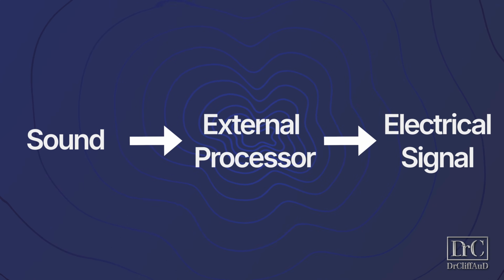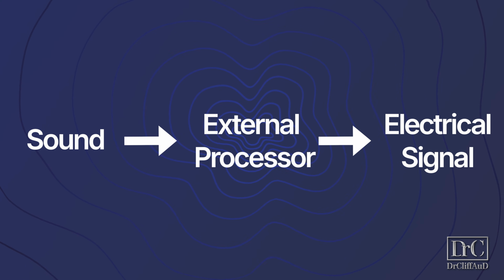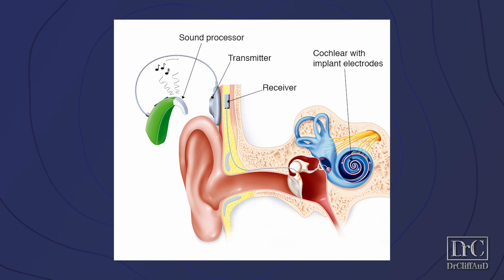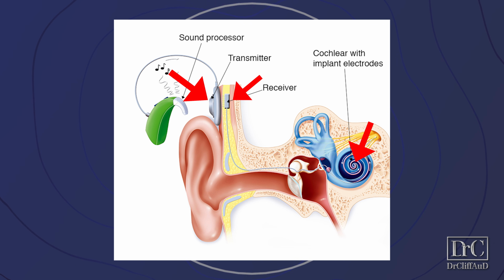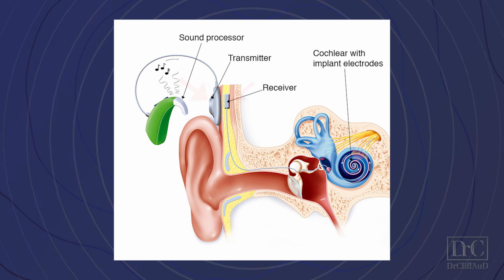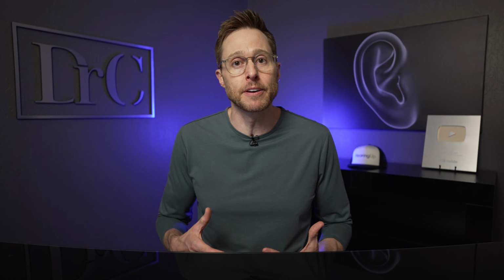When a sound is picked up by the external processor, it converts that sound into an electrical signal that is passed through the scalp from the transmitter to the receiver and travels down the electrode array to stimulate the auditory nerve directly with electric impulses. This clever way of stimulating the auditory nerve completely bypasses all of the damaged structures inside of the cochlea that prevents you from getting benefit from a hearing aid.